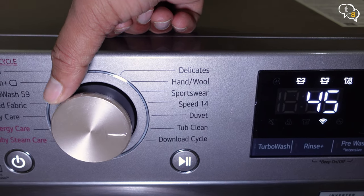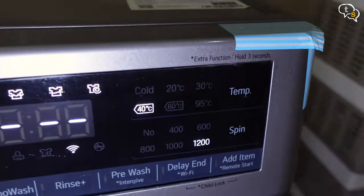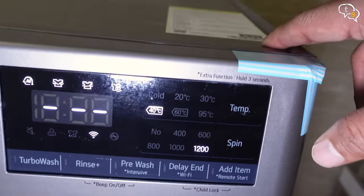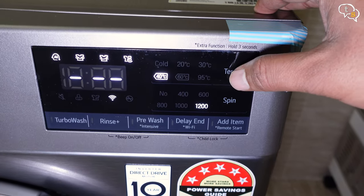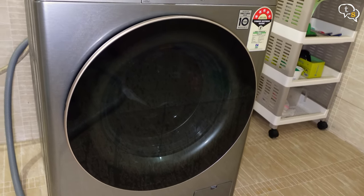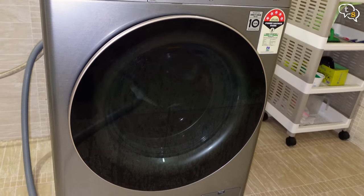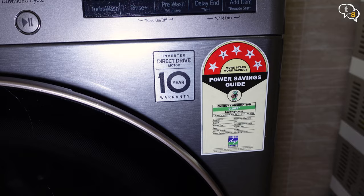The display on the right shows us the time for the wash cycle, the temperature the water would be at, and the drying speed of the washer which would spin to remove the water. It can go all the way up to 1200 RPM, which would remove most of the water but not everything. The front door is made of tempered glass. It looks so premium. This is a 5-star washing machine, so it should consume less power for the same wash capacity.